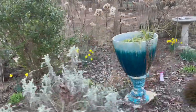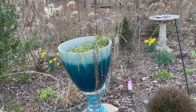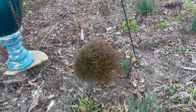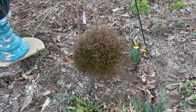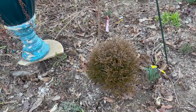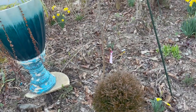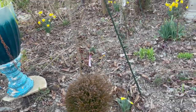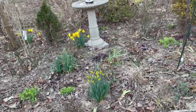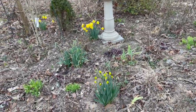More daffodils. This is a pancake arborvitae. Gives nice contrasting color, and I love the globular shape. And behind it is another red twig dogwood. More dogwoods. More daffodils.